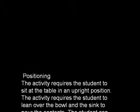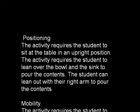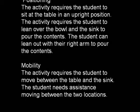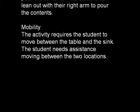The activity requires the student to sit at the table in an upright position. The activity requires the student to lean over the bowl and the sink to pour the contents. The student can lean out with their right arm to pour the contents. The activity requires the student to move between the table and the sink. The student needs assistance moving between the two locations.